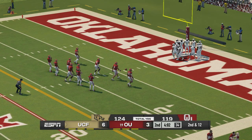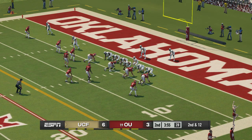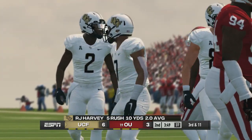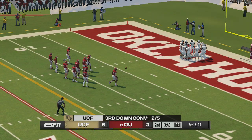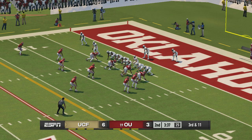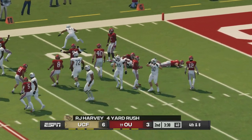Second down. They've got their backs against the wall. Central Florida is up a field goal. Tackle right around the 4-yard line. It's arguably the loudest crowd in the nation, and they are turning it up a notch. Tackle outside after a nice pickup.